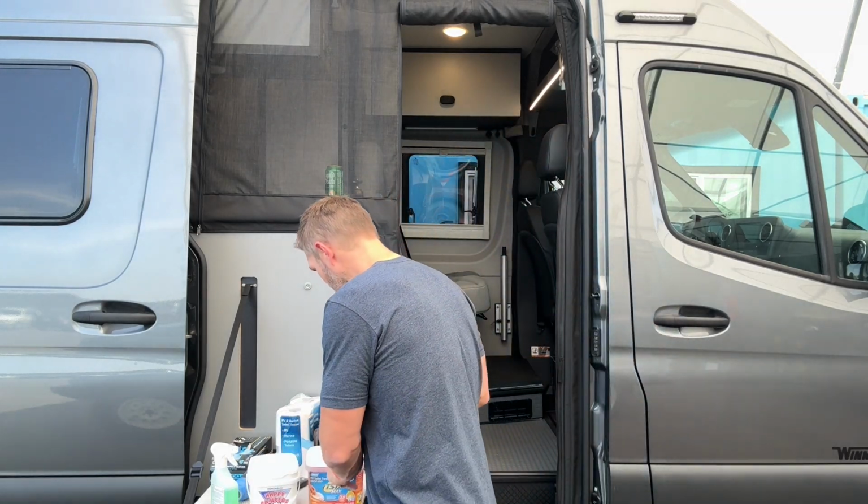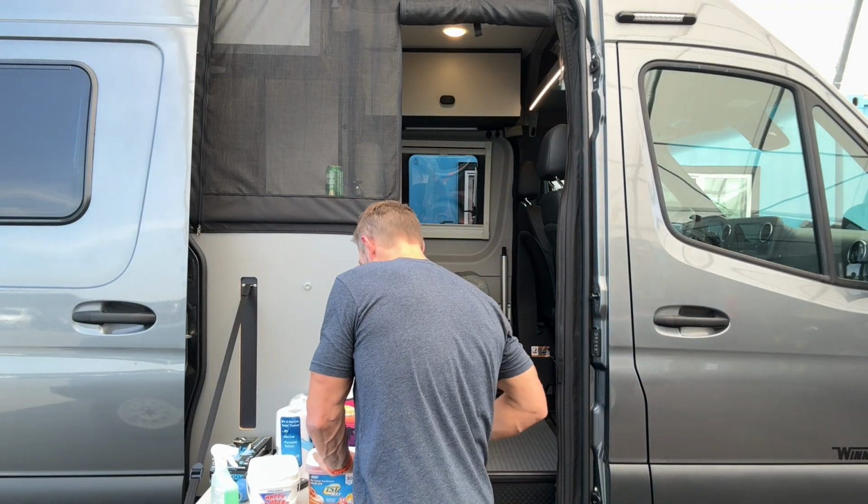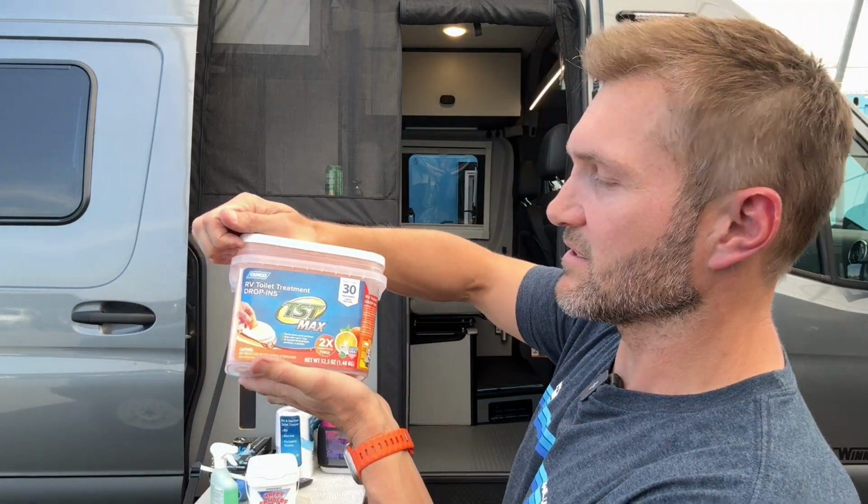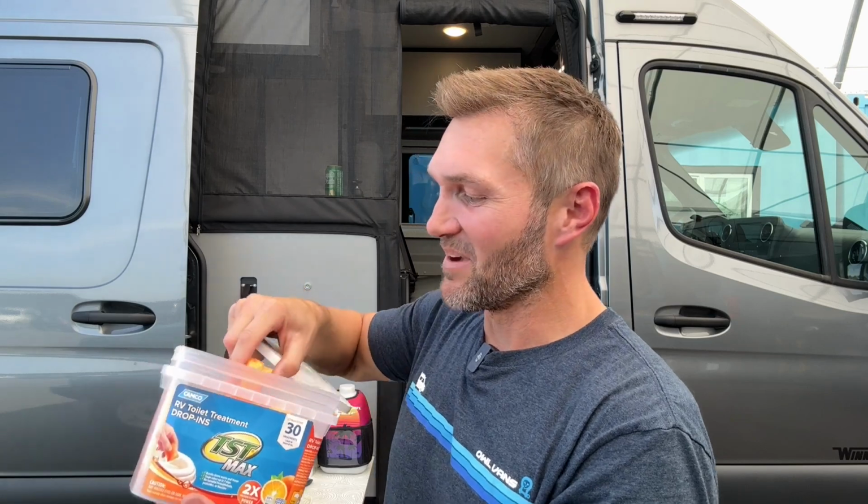One of the ones I really, really like, I just got a new box of it, is this one. It is the RV Toilet Treatment Max. Definitely need Max. We know David Leash needs Max. A lot of Mexican food. These are cool. Don't eat them. Gen Z and Gen A, whatever you are, it's not a Tide Pod. Go eat your Tide Pods.